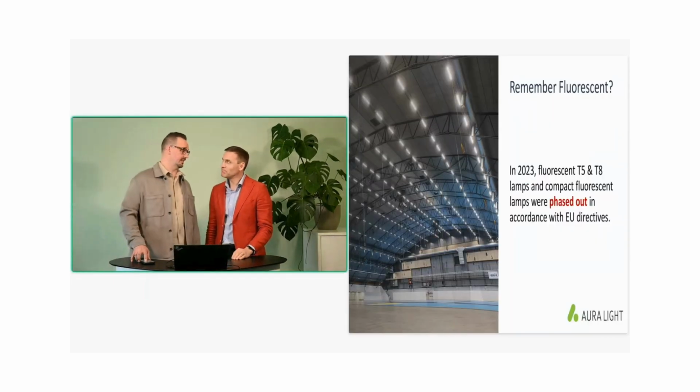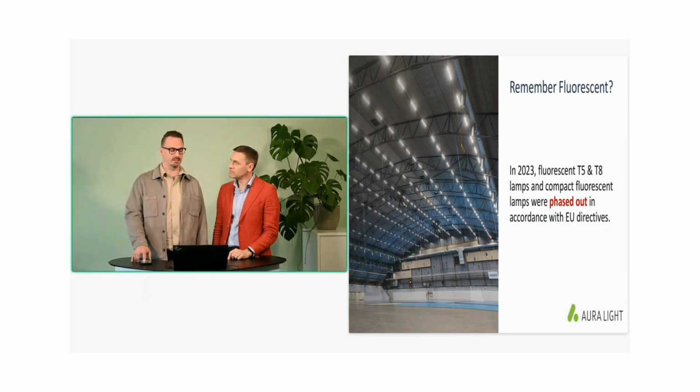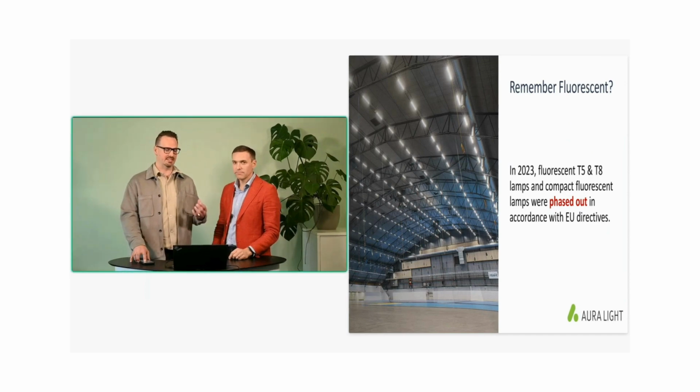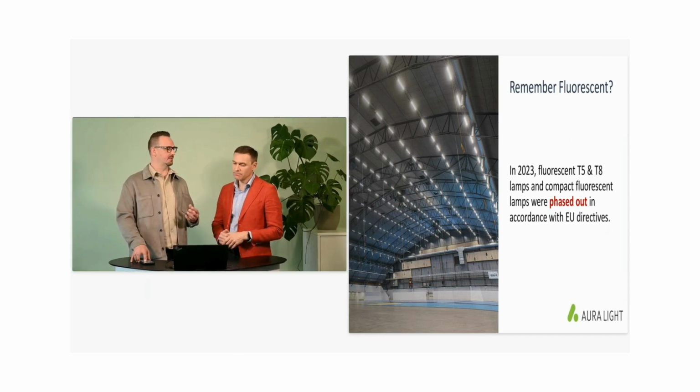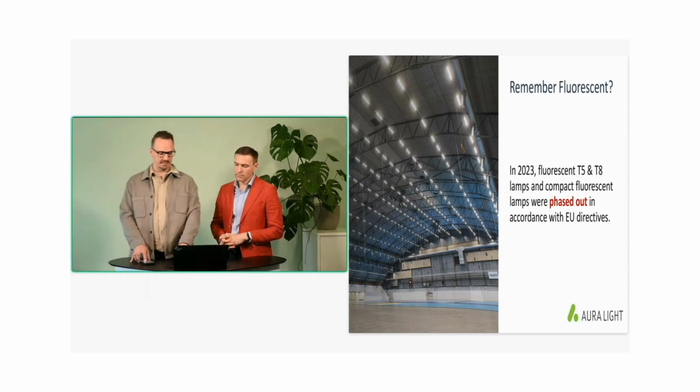And we have already started. Remember fluorescent? The ban was in 2023 for fluorescent T5 and T8, and compact fluorescent lamps were phased out due to the EU directive. But still, a lot of these lamps are still in use and need renovation and replacement. So what can we do with that?